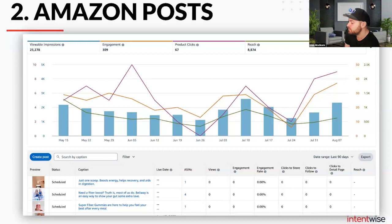I think it's a numbers game. I think you need to be very consistent. You can schedule, and you can see here on the bottom how you can schedule posts in advance. You can mark which ASINs are in the image. And I would recommend being consistent, whether you do one a day or two a day or three a week, have a consistent schedule of just producing these and schedule them. And I believe that it should provide visibility.